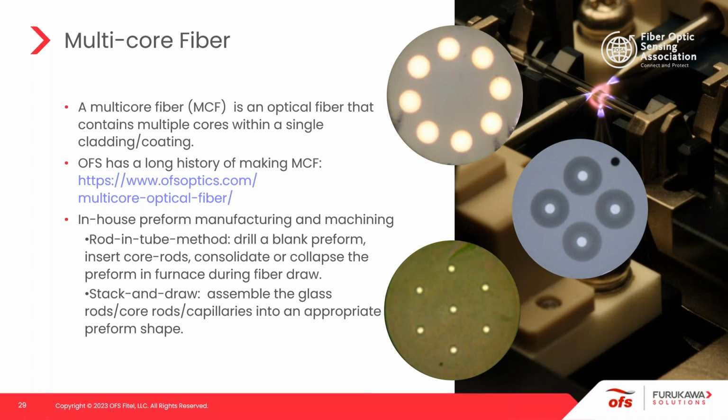As we mentioned, we have in-house preform manufacturing and machining capability, so we have a lot of flexibility in making preforms. We can make a preform with the rod-in-tube method: basically, we drill a glass preform, insert a core rod, then the preform can be consolidated, or we can collapse the preform in the furnace during draw. We can also make the preform using the stack-and-draw method. Basically, we assemble the glass core rods and cladding into the appropriate shape, and then we can draw it.